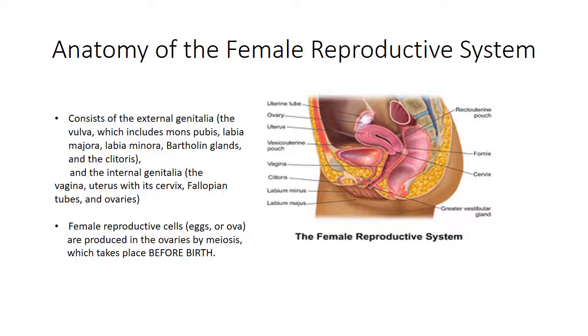And then labia majora and labia minora, Bartholin glands, special glands that work during arousal. They make the vagina wet, and the clitoris. Well, together, all these parts of the female reproductive system are called the vulva. The vulva is not an organ. It is the collection of all these organs.